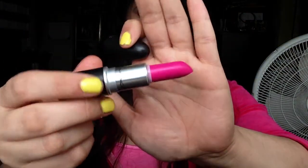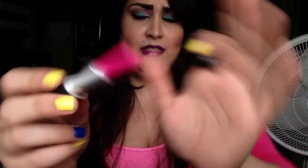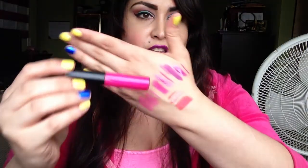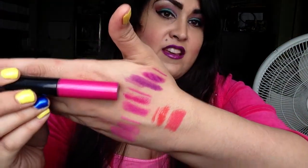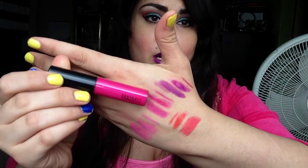The next thing we have is Embrace Me. That's this right here. It's a very, very hot pink. It's very hot. It's borderline fuchsia. And it's also a matte. As you can see, this is one swipe. Very opaque, very creamy. The gloss is pretty much the same. It's the same color. A little bit richer, deeper, I feel. Very opaque as well. Doe foot applicator on all of the lip glosses.